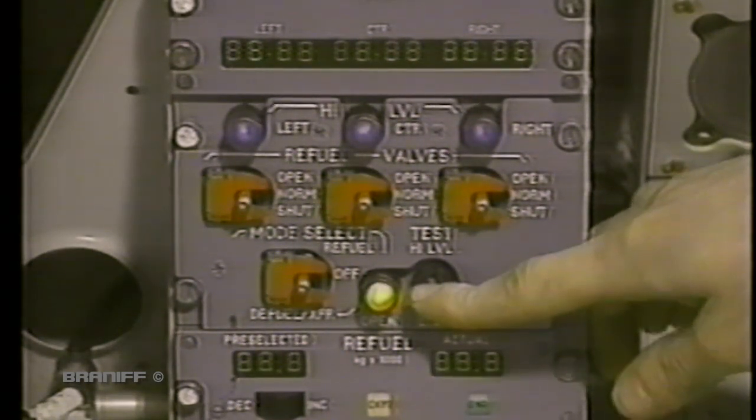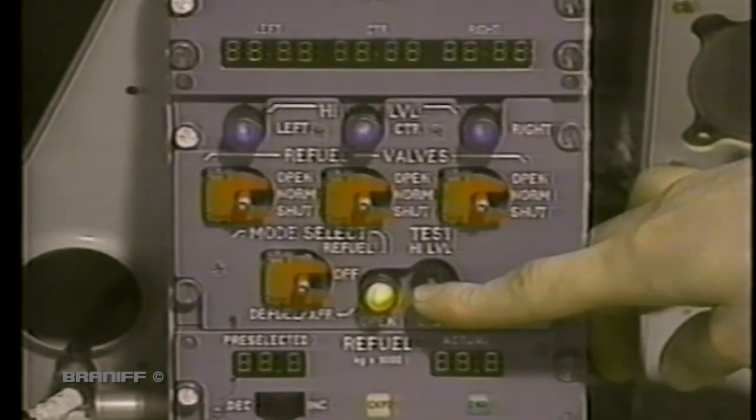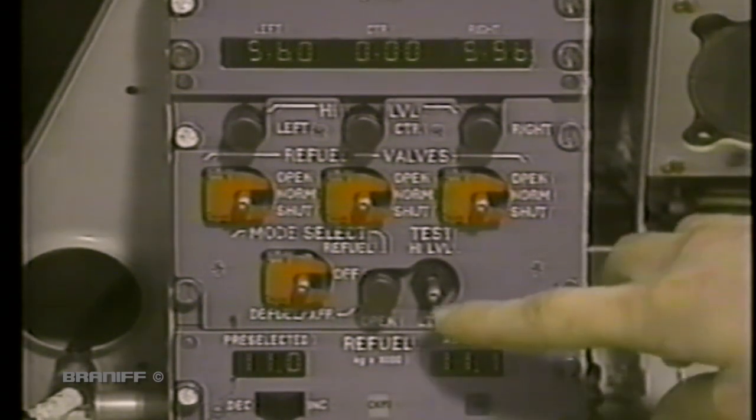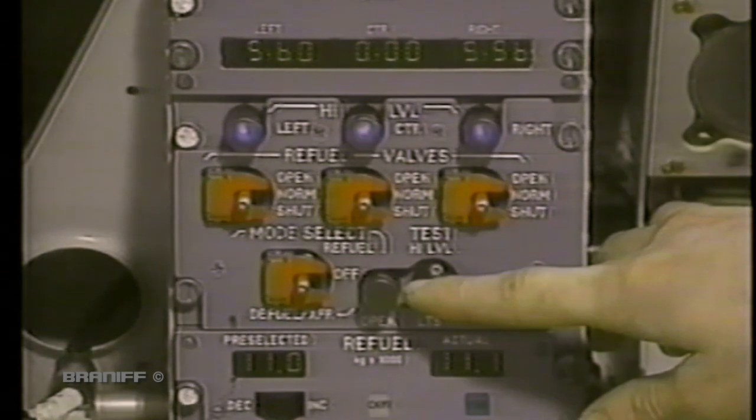Move the switch to the lights position to test the lights on the panel. All the lights should come on and all the quantity indicators should show 8s. When the test switch is set to high level, the 3 high-level lights come on. This indicates that the high-level sensors are working.